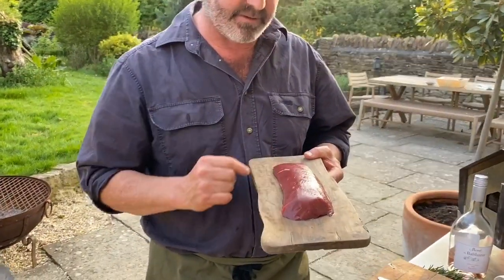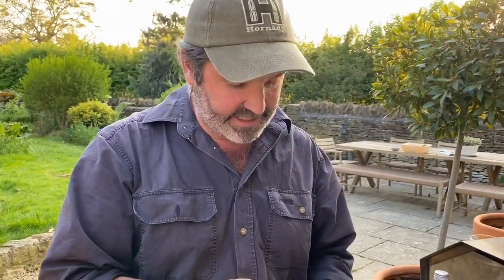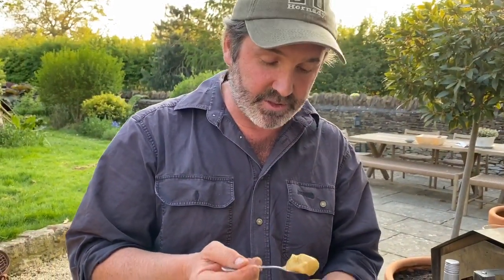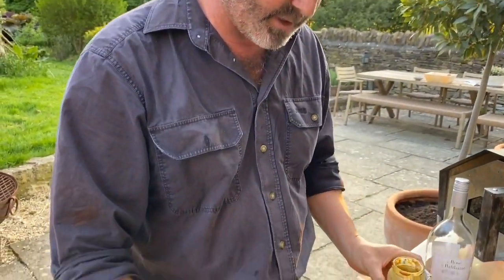Now I've got this glorious, decadent centre cut fillet or loin of young fallow deer. And that fallow deer is almost exactly a year old, so very, very tender. I'm just going to make a little glaze or marinade, I suppose. And I'm using Dijon mustard, okay, in a little pot.